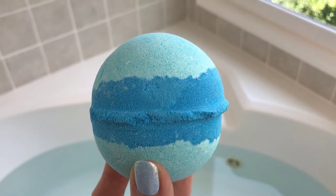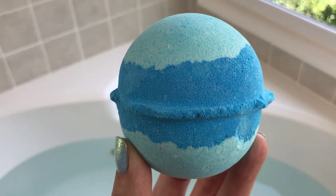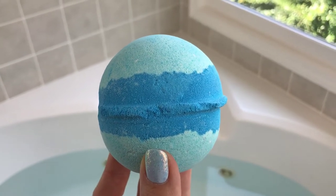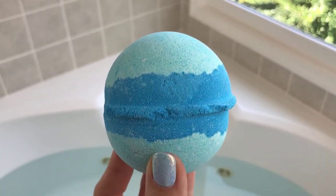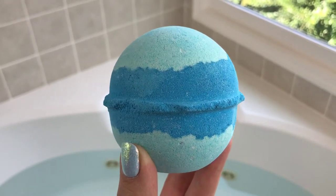So I thought, okay, well, let me go ahead and do this demo and let's just see what all the fuss is about. I know that a lot of people are upset because this is supposed to be a really pretty show and they don't want to see Frozen gone, but I think they're just making room for a lot of new things right now. So they're discontinuing a lot of old bombs and bubble bars.